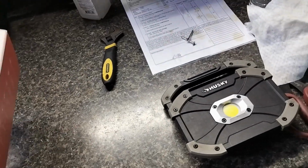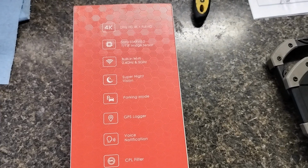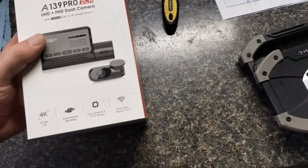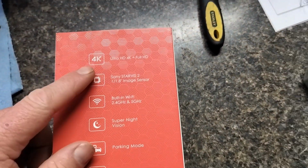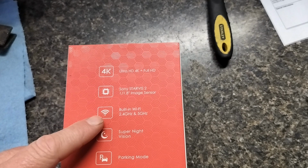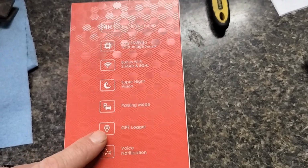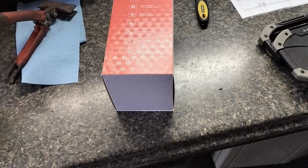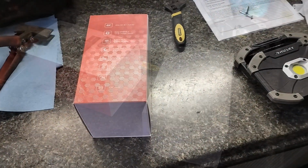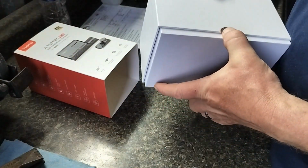So yeah, this is it right here. These are very highly rated and reviewed dash cams. They always place at the top. It's got the STARVIS sensors in it. Can hook it up for Wi-Fi, night vision. I won't need the parking mode, obviously, but it has all these other options on it. So I'm going to go ahead and unbox it and show it to you. All right, so here it is.